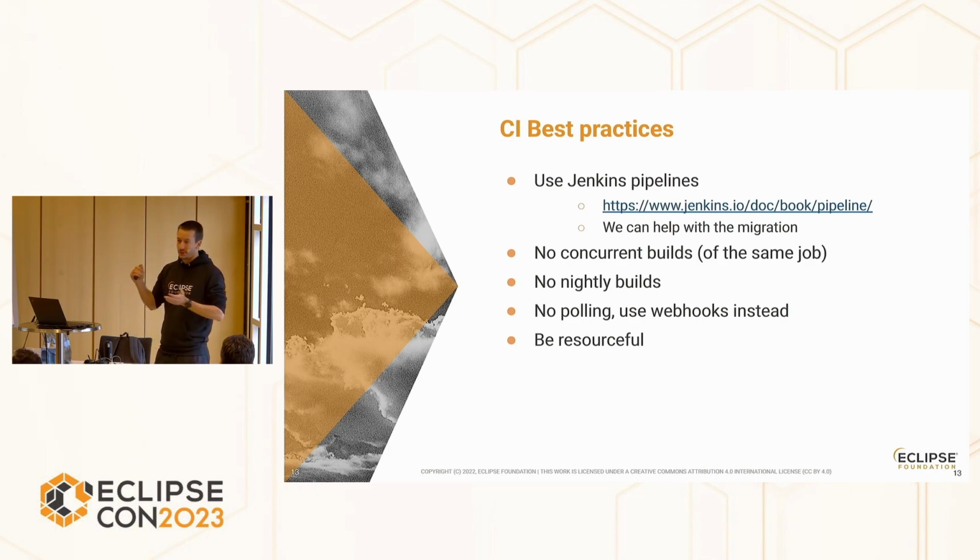Because freestyle jobs are just something of the past, and everyone has moved on pretty much. And also important, what we like to recommend is no concurrent builds, at least of the same job. This can lead to all kinds of different issues, especially in Jenkins, and it's not recommended. Also, something that should be a thing of the past is nightly builds. Is anyone here that still does nightly builds?